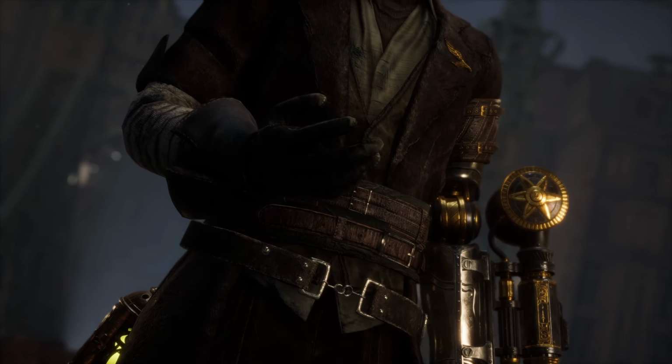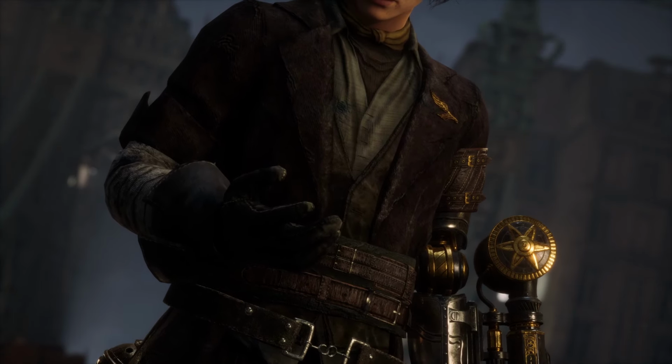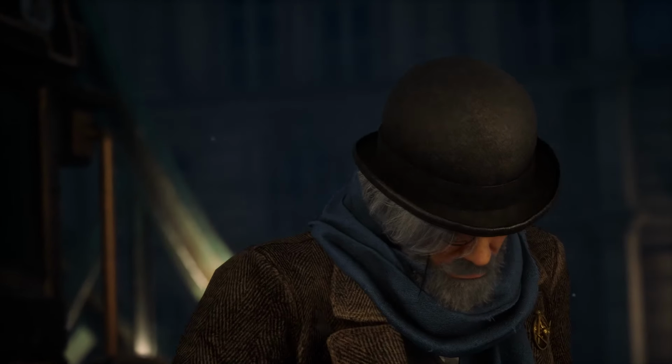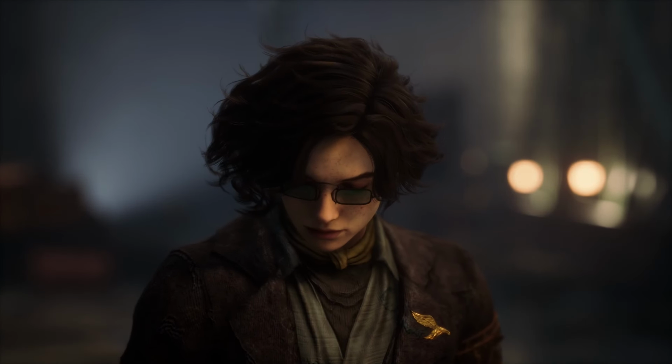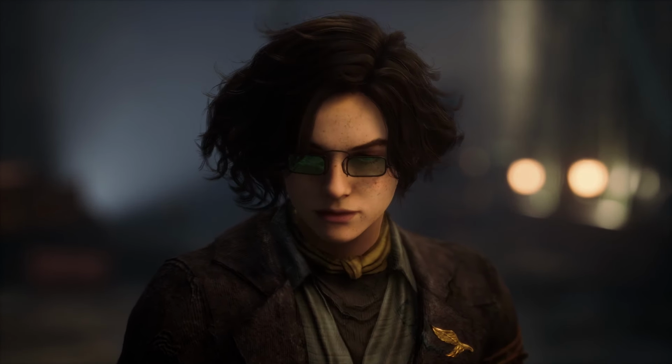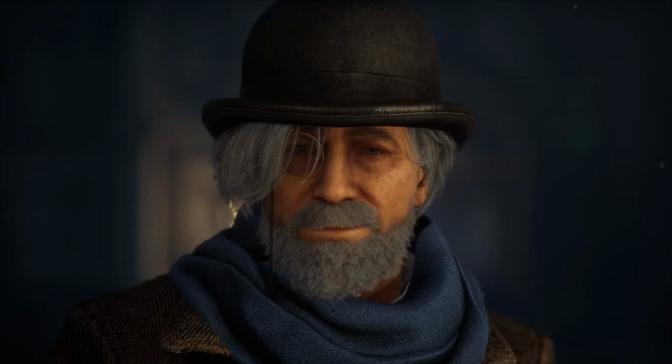It is absolutely beautiful. I'm running everything on a 4070 Ti, 32 gigs of RAM, Ryzen 9 5950X processor. The game runs buttery smooth. It looks absolutely gorgeous in 4K, and above all else, it is absolutely fun to play. But let me put this in more context for you, okay?